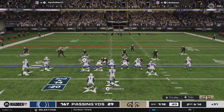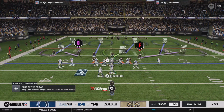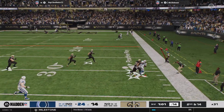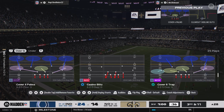Here we go. 60 Bison, 60 Bison. 18 Rattler, 18 Rattler. From the shotgun, it's Richardson. Chased out to his right. He takes it himself. And a gain only about 2 before he heads out. That means they're going to face 3rd down.